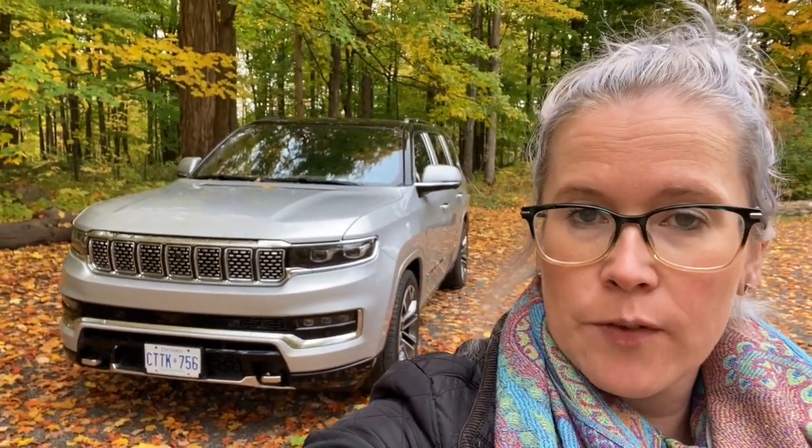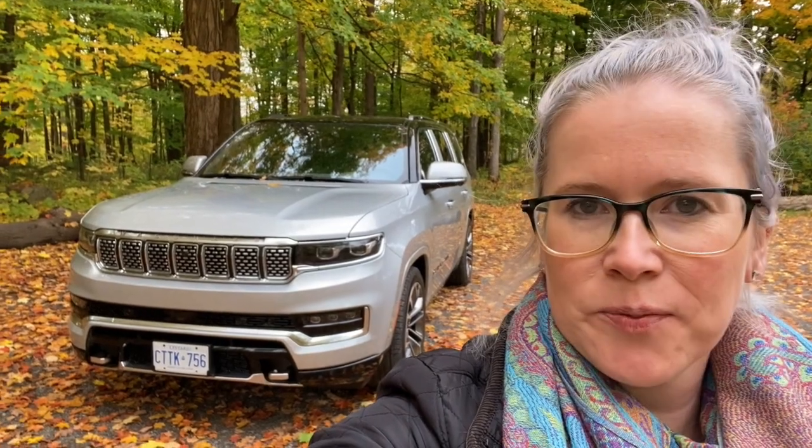This week I have a rather large vehicle. It is the all-new Jeep Grand Wagoneer. It is grand in every sense of the word, so let's check it out.